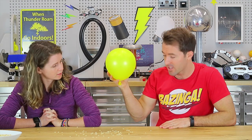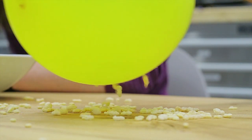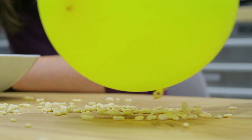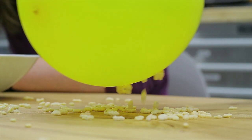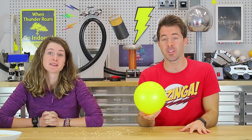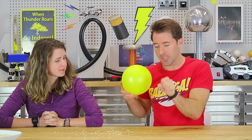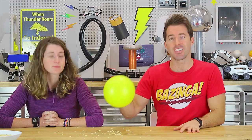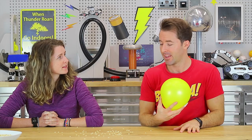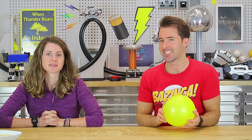And if we bring it towards the Rice Krispies, you can see that the Rice Krispies jump up and down. So the balloon has negatively charged particles. It's full of electrons and it attracts the positive Rice Krispies. So you can use Rice Krispies or try with different pieces of paper as well. Break them up into small little bits, sprinkle them over the table, rub your balloon on your hair or your woolly jumper and see how many of them it picks up. Now, you can use these as well, but we've got something pretty cool for our next investigation.